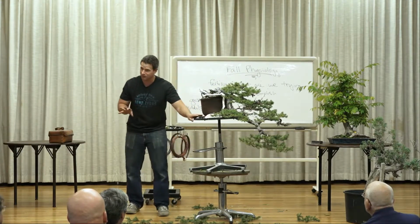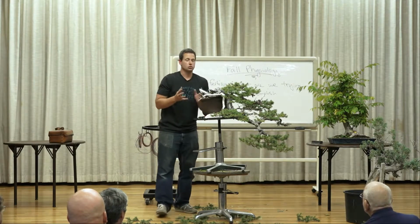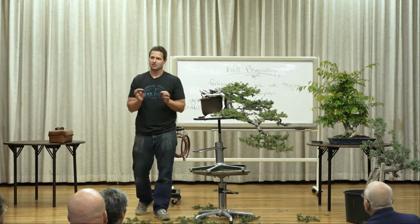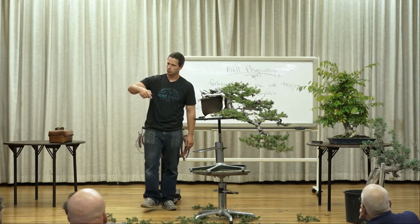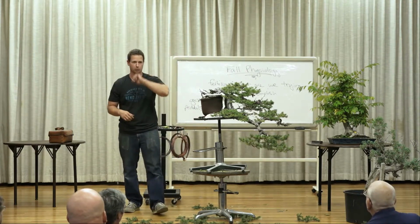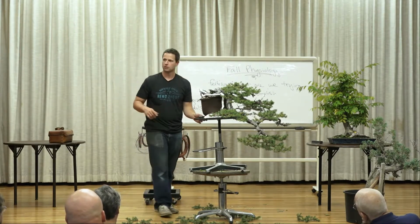Now, we don't want to cover up the same lines that we just opened up, right? But we do want to now expand, increase photosynthetic efficiency of the foliage masses we've left behind, because we still have to accumulate sugars and starches. We still have to produce buds next season. We still have a tree that has to continue growing, okay? What do you got, Scott?